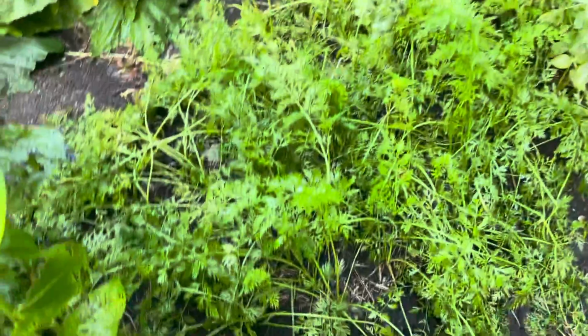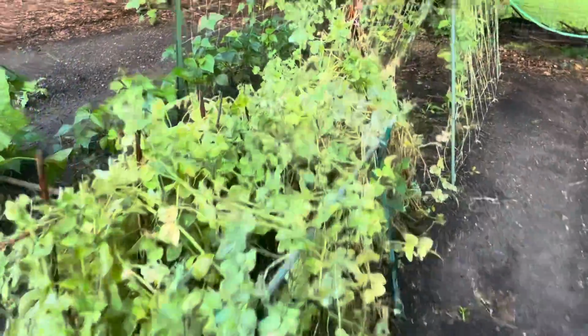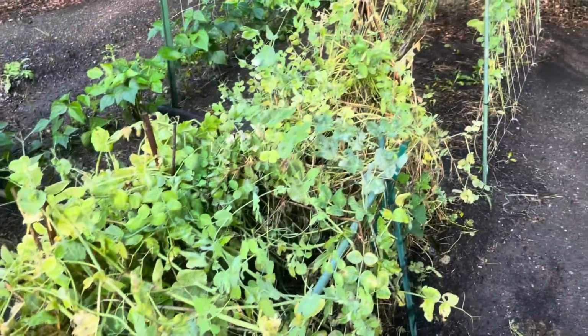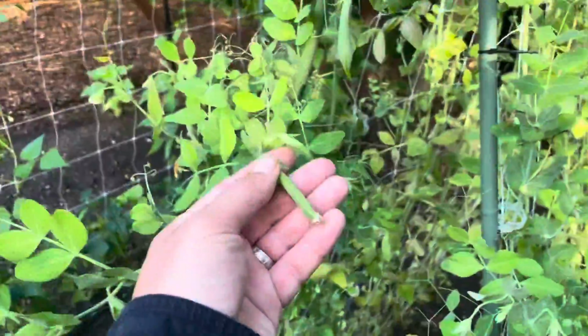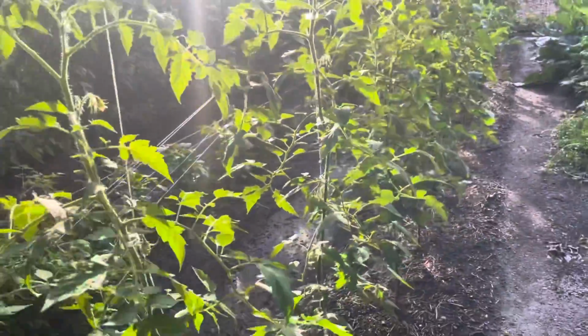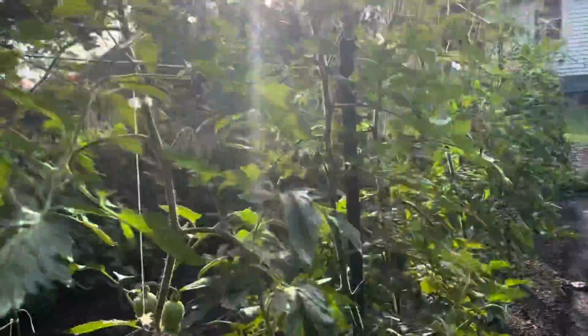The carrots have been doing really well. The peas got overgrown, but we did get some good harvests off of them. We planted them way too densely, and I'm gonna need to do a trellising like these guys. Still getting some sugar snap peas. It's nice. Harvested these today as well. And then my tomatoes, I grew so many tomatoes this year, and I'm just waiting for them to get ripe.